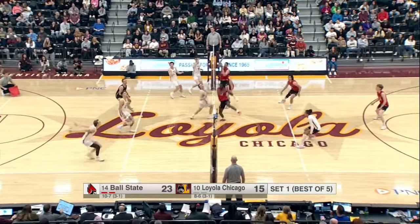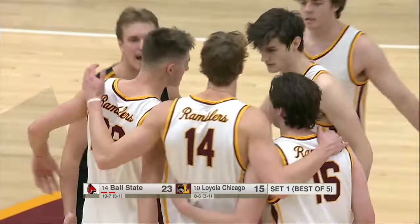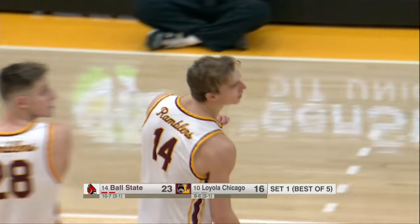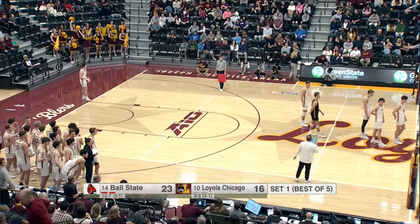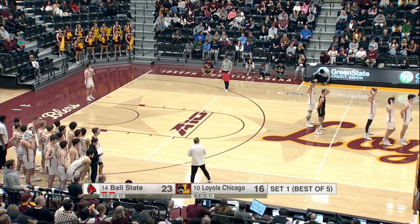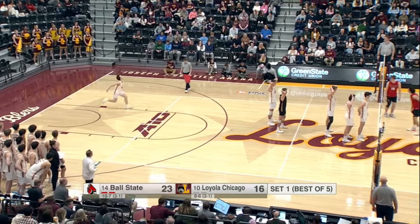Fabakovic right at the net. Here comes Van Buren. Nice set there as well by the freshman Schobel. Nice job by Schobel. Schobel's shown himself consistently throughout the year where he can set the ball or turn and swing on it. Ball State has to give him full respect. And Schobel knows that if he plays well out there, he'll probably get to keep those minutes, keep those reps.